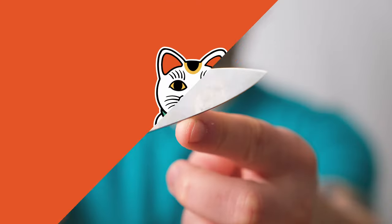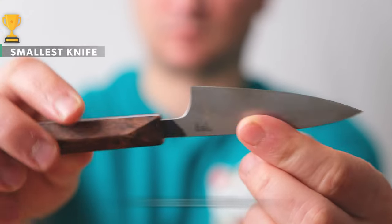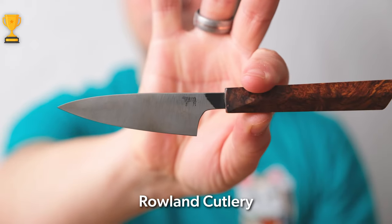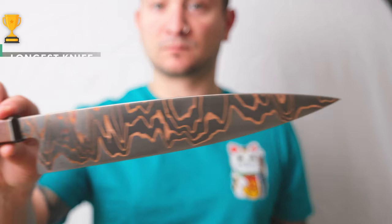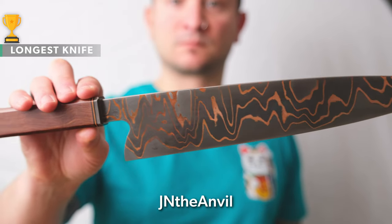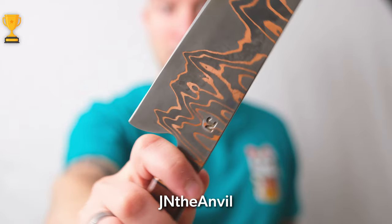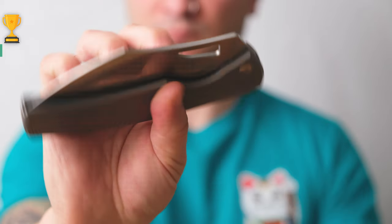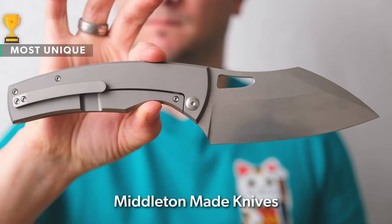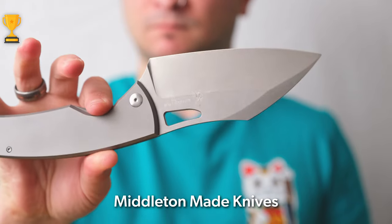The award for smallest knife sent to me goes to Tim Rowland from Rowland Cutlery in the USA with this 75mm petty. The award for longest knife goes to Jamie Nurkowski of JN The Anvil from the UK with this 280mm Kumai Gyoto. The award for most unique knife goes to Quentin Middleton of Middleton Made Knives from the USA with this foldable 4-inch Ona.